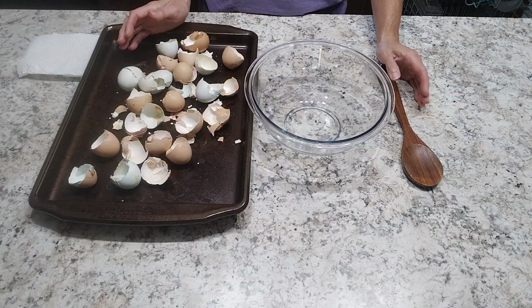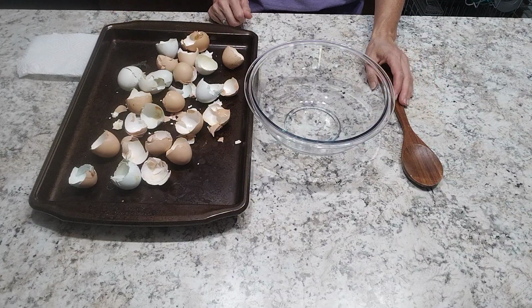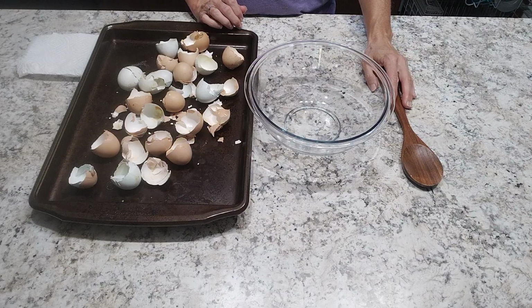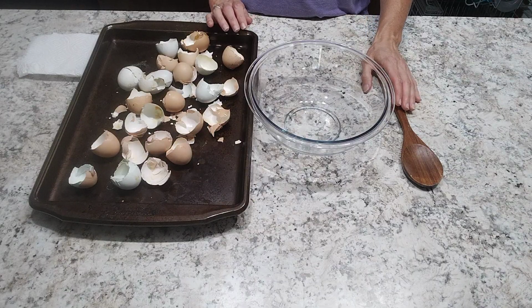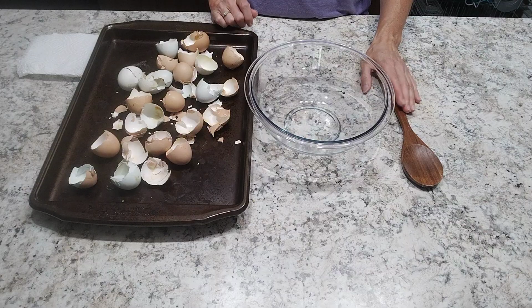Some people use oyster shells. We've used that in the past. But to be honest with you guys, I'm trying to cut back on cost, even for gardening things or chickens and feed and things like that. I went to get some oyster shells the other day and I noticed the price had gone way up. So I was like, well, I'm going to try to give them back their own eggshells.